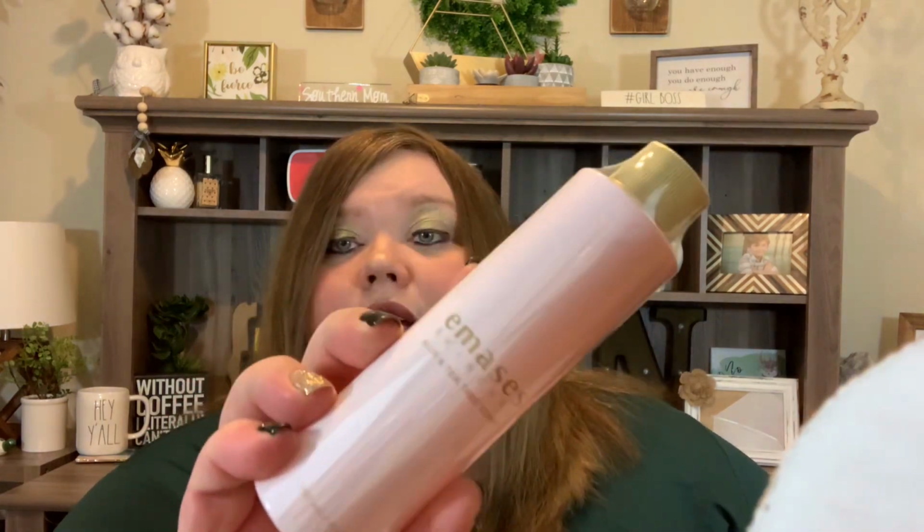from Amasis Aloe and Tea Tree Toner. This is $28. Tea tree, so good for your skin, anti-inflammatory. Aloe is great for your skin. So here is the item out of the box. And again, you can see it's full size. All of their items are.